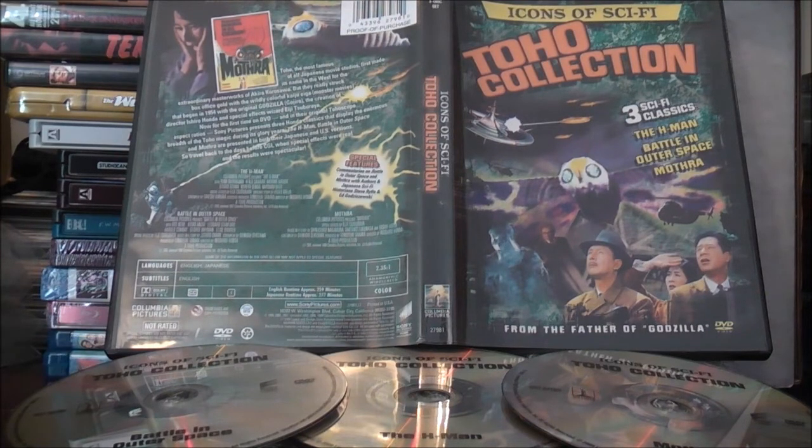The disc contains both the cut American release of the film in original 2:3:5 to 1 widescreen and English dubbed, and the preferred Japanese full version in full 2:3:5 to 1, also widescreen, and nice clear English subtitles. This version is some 8 minutes longer and is the one that I watched and do highly recommend.